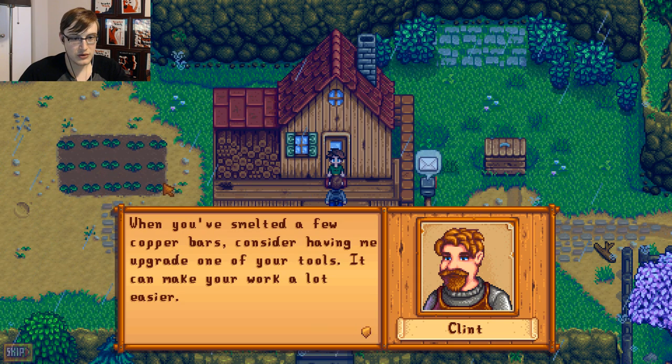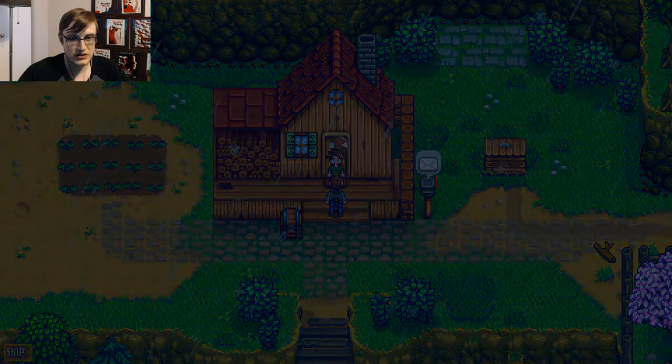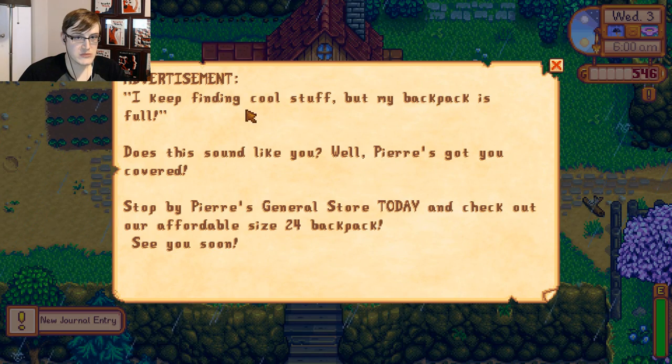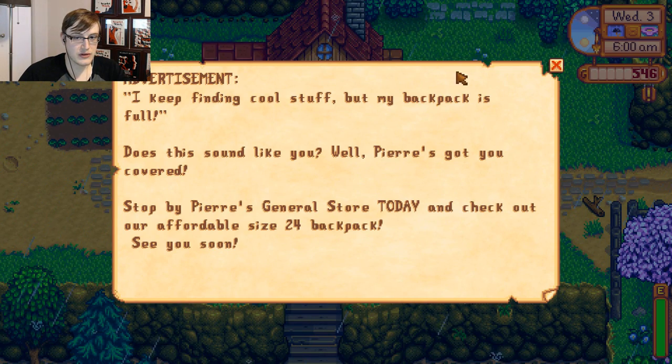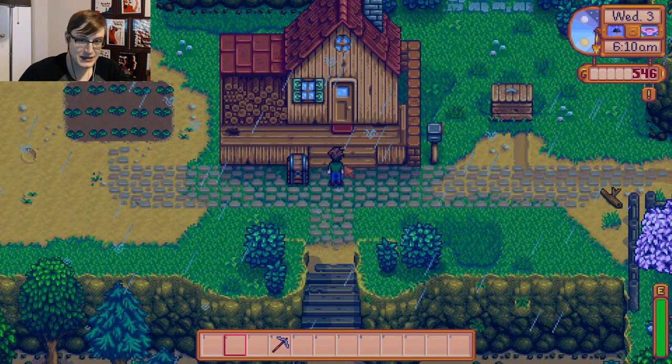When you've smelted a few copper bars, consider having me upgrade one of your tools. It can make your work a lot easier. Heading home, take it easy. Sweet! Keep finding cool stuff at my backpack. It's full. Does that sound like you? Yeah, it does. Unfortunately, I ain't got no money.